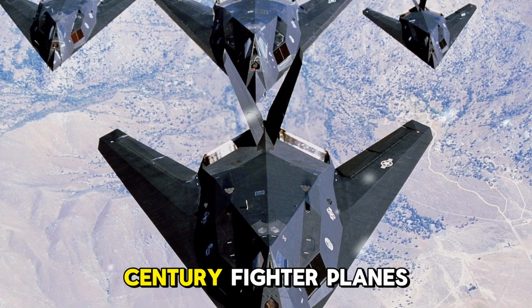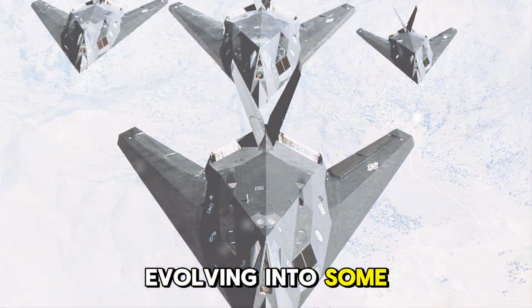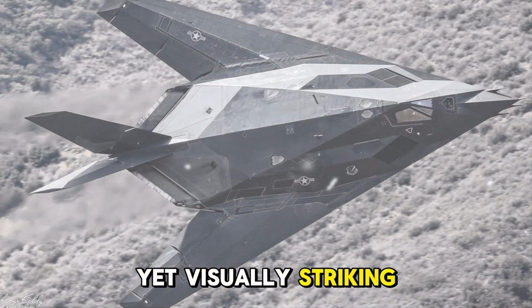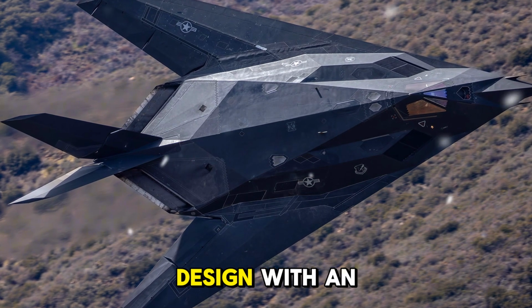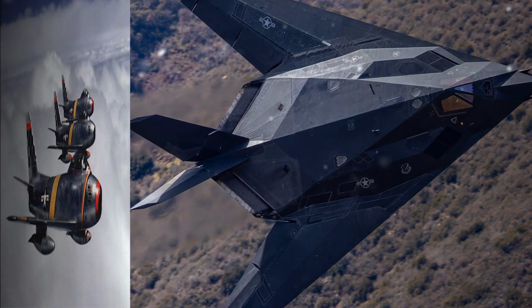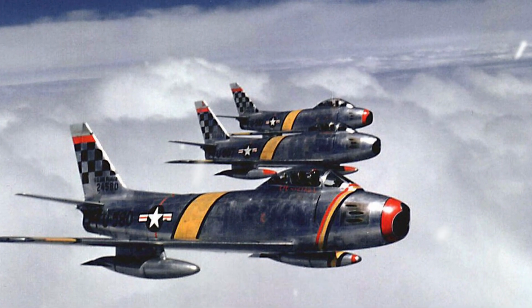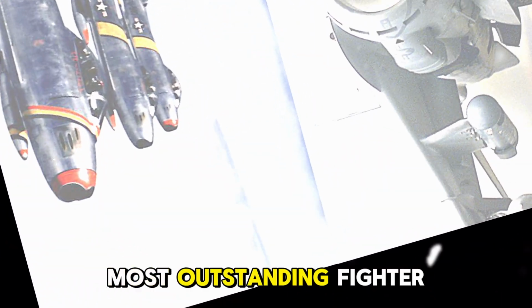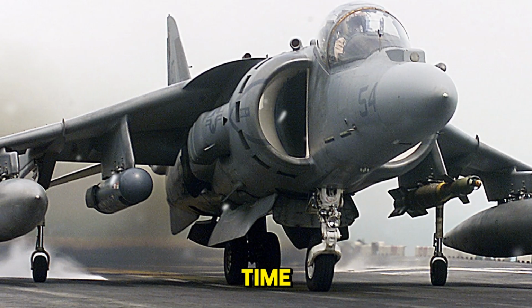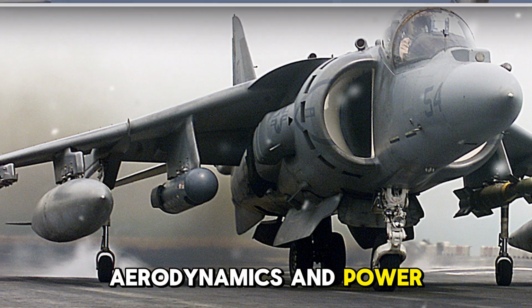For over a century, fighter planes have embodied the cutting edge of air power, evolving into some of the most sophisticated yet visually striking war machines ever conceived. They blend lethal design with an almost balletic grace, capturing the imagination of engineers, pilots, and the public alike. Today we're embarking on a journey to identify the 10 most outstanding fighter planes of all time, each one a masterpiece of engineering, aerodynamics, and power.